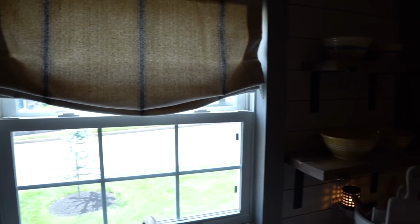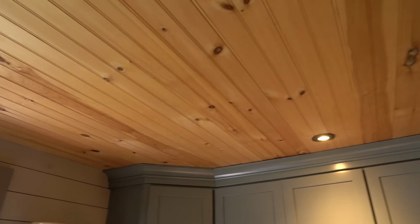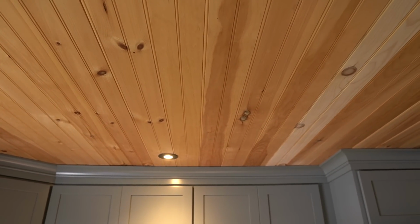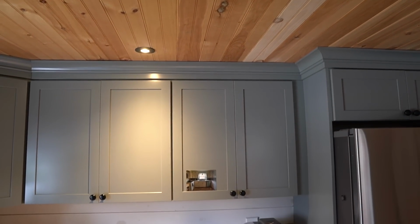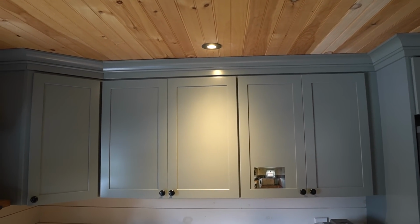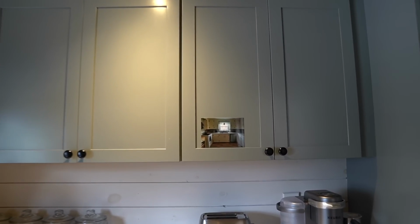And even your curtains, those are cool. Thank you. And what was on the ceiling? Just sheetrock. And you just went and did the whole downstairs in wood. Wow. Okay, here's the before.